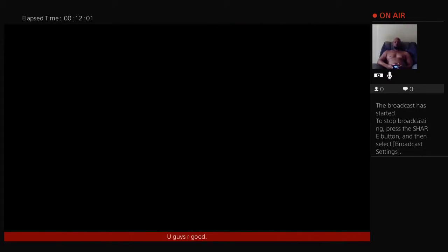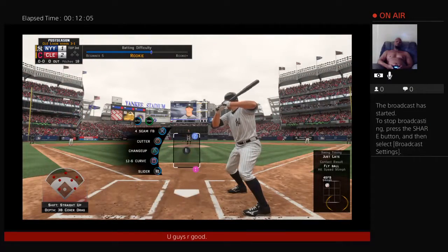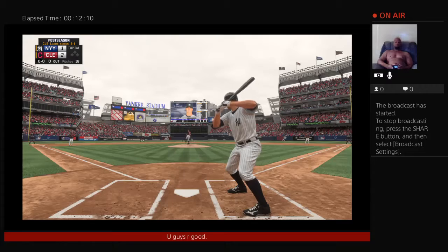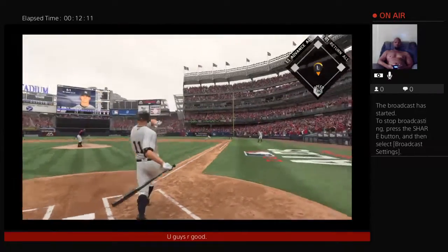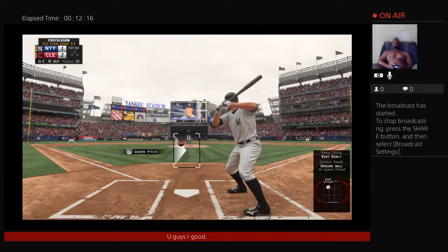So 2 runs. Leading off the inning, Brett Gardner, and they'll need him to get something going here. And guys, this is the guy you want leading off this inning. He's your leadoff man, so maybe he can get things started, set the table for a little bit of a rally.